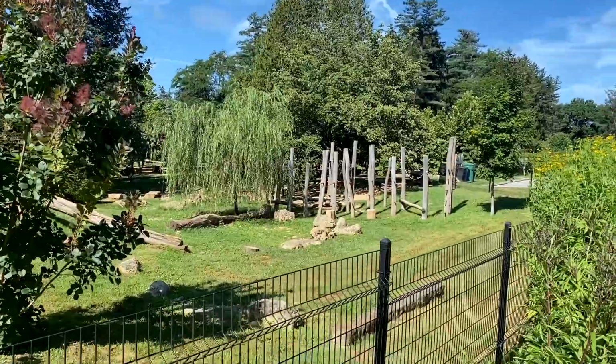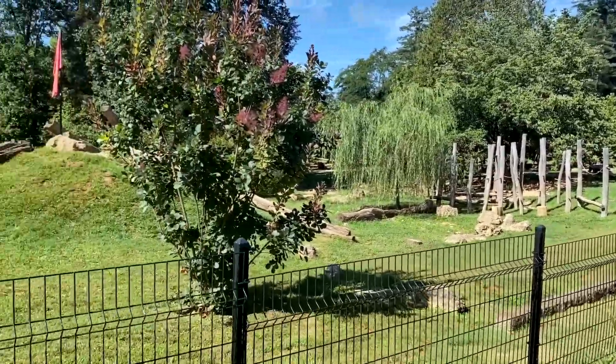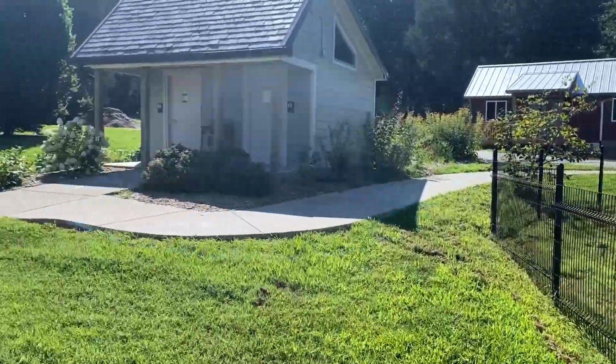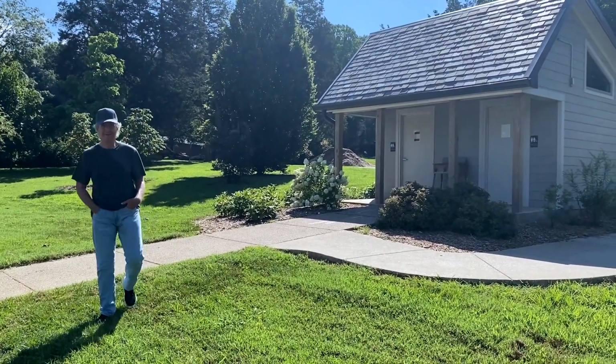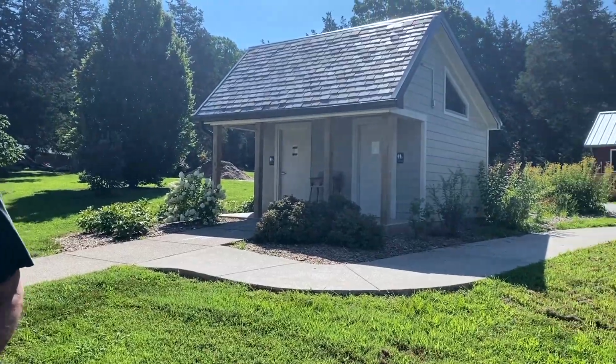Well, this is the backside of where the kids area is. We'll show you a little bit about that. I think we might have shown that in the one before. But these are the bathrooms. Jim, you don't have to visit them, right? No, but I love the way you get distracted by nature. It's incredible. I love it.